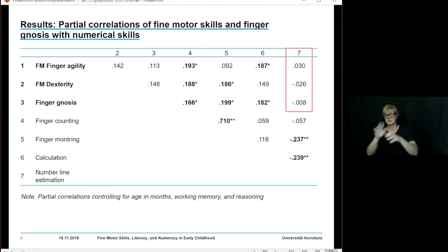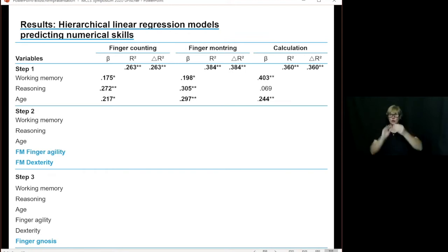In the next step, I tried to put all my predictors into regression models. And here I calculated hierarchical models for each of the 3 numerical skill measures, which looked something like this. So in the first step, I'm going to guide you through this. In the first step, I entered my control variables again, just to make sure that I actually explain variance. And so for finger counting, all three control variables contributed significantly to the model, for finger monitoring as well. And for calculation, everything but reasoning also contributed significantly in the first step. So it's important that I put this in.